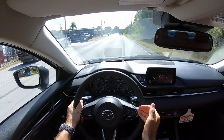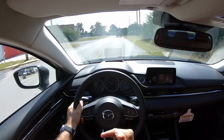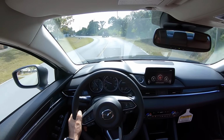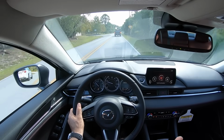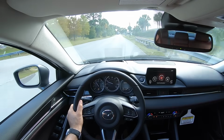So you're really not waiting for turbo boost to kick in. It comes in at a very low RPM. 310 pound-feet of torque is very sufficient to get you going, get that momentum, because it's not only about horsepower, torque is also very, very important, and it shouldn't just be chasing a horsepower number.